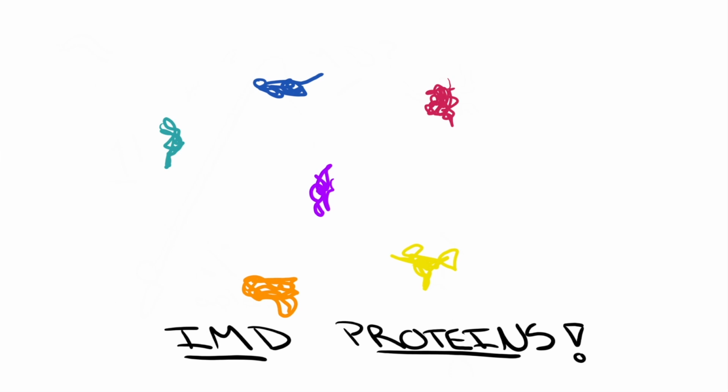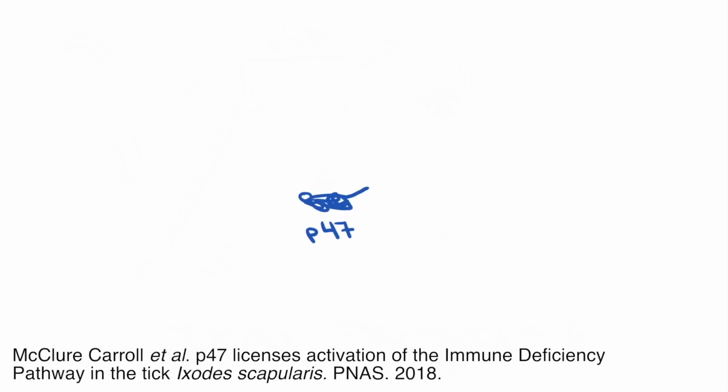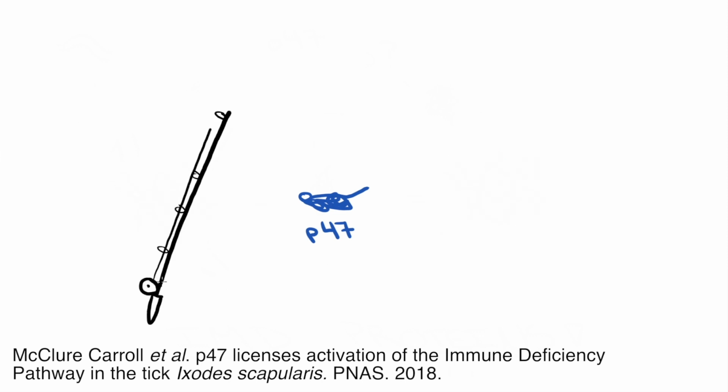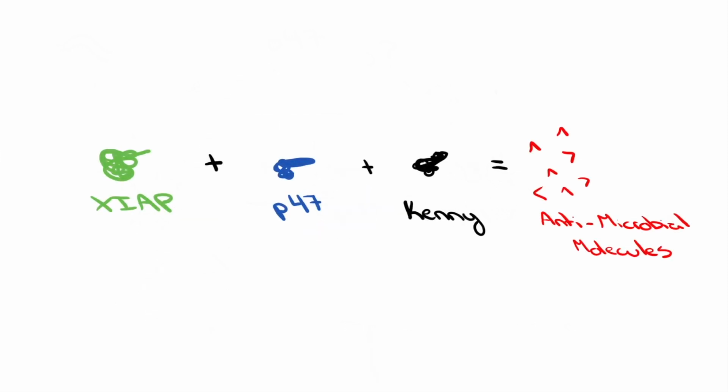One of the major molecules they found by using XIAP as bait was a protein called P47. When P47 is removed from the ticks, they're more prone to infection, indicating that P47 might be part of the IMD system. The researchers then used P47 as bait and found another protein called Kenny. Kenny connects XIAP and P47 to the creation of antimicrobial molecules that fight infection.